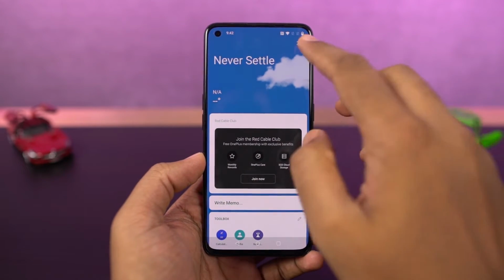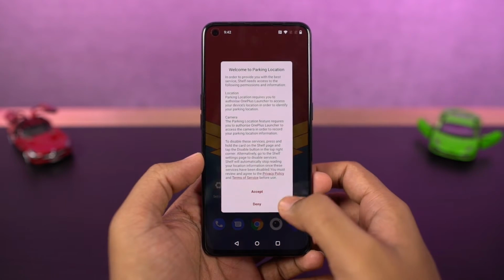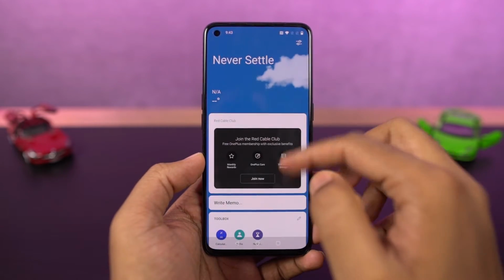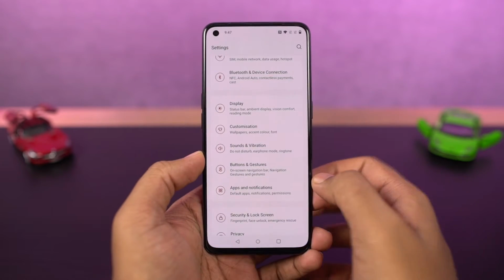Next, we got a new feature called Parking Location as part of OnePlus Shelf. This feature allows you to save the location of your parked vehicle. You can take a temporary picture as a landmark which will automatically get deleted later, or else you can just use the GPS location.